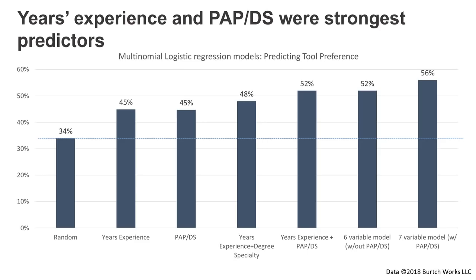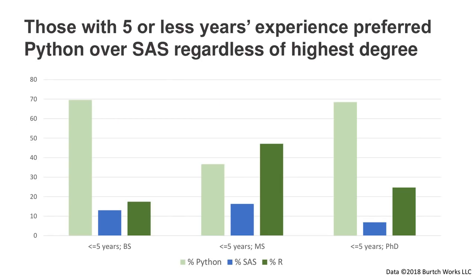Now, once again, we're going to see a little bit about how this analysis stratifies across years of experience versus other factors, but it continues to show this trend of experienced users preferring SAS, and those with the least experience preferring Python and R. Now, what I wanted to do was specifically ask how these factors interact. To look at the interaction, I did a very simple exploratory analysis. I took the subset of the population with 5 or fewer years of experience and then did crosstabs versus key factors. In this first one, I'm taking the people with less than 5 years of experience and looking at that relationship versus the highest degree earned.